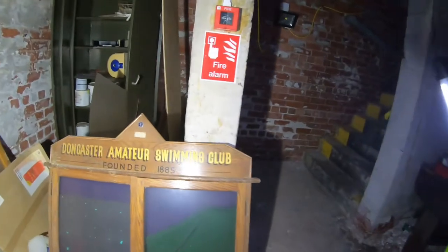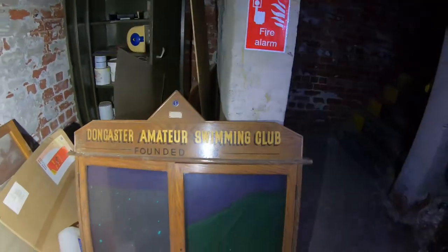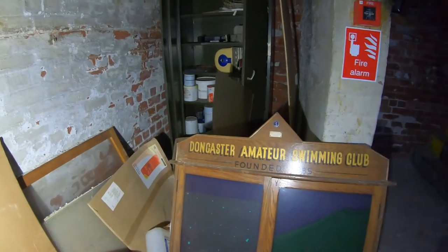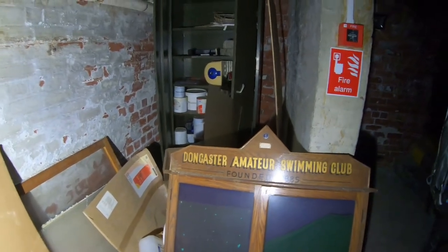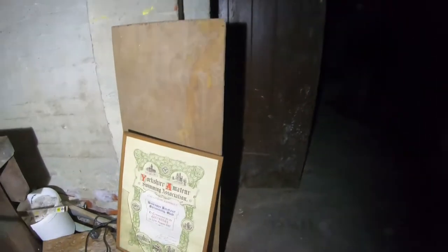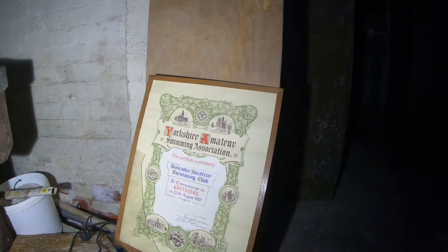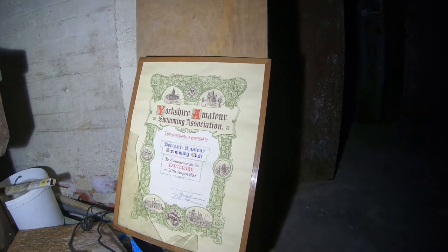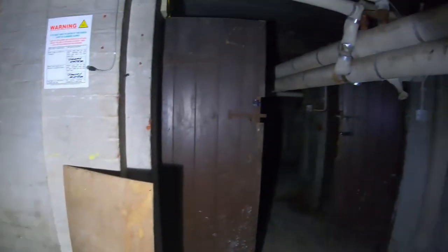Look at that, I found 1885, Doncaster Amateur Swimming Club. Oh yeah, see, this is history for all the people who live in Doncaster, and it's getting erased and lost and forgotten because it's just been left in places like this. Look at this certificate, 1985. Commemorated its century. It's mad, it really is.